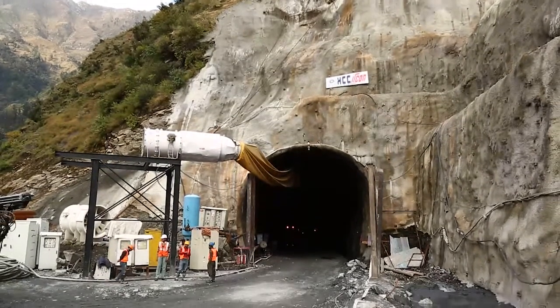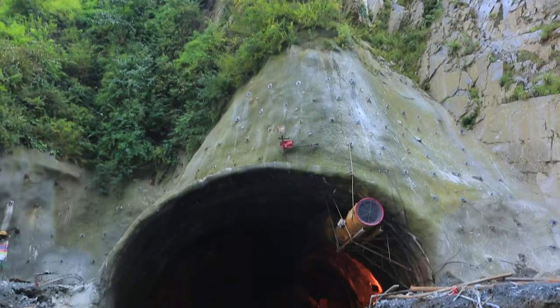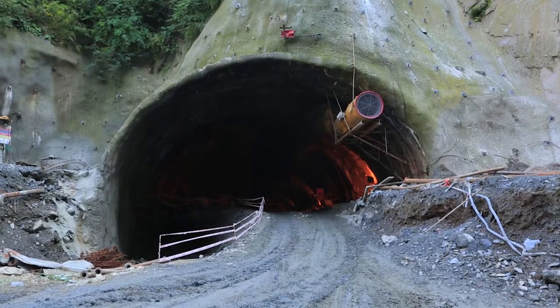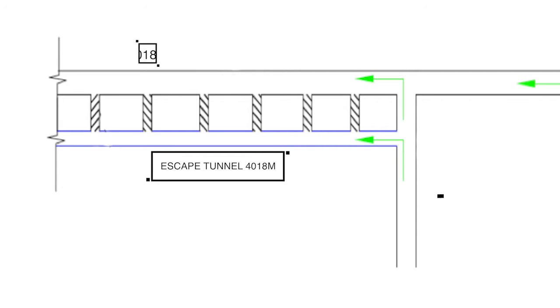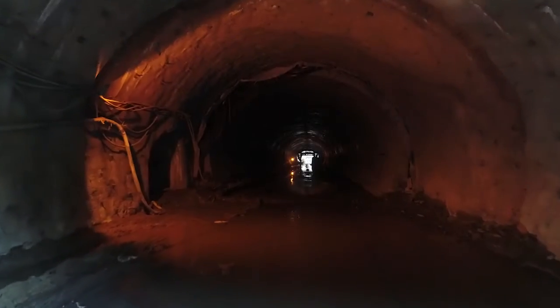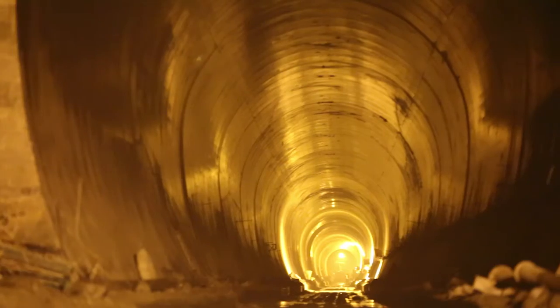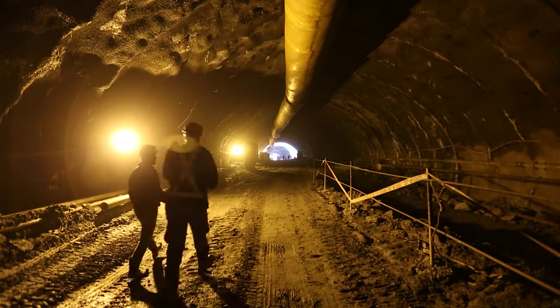T49, having the opening portal at Sumbar near Sangaldan and the exit portal in Arpinchla near Banihal, has been split into two parts, A and B. Part B, from Addit Higni to Arpinchla, has been awarded to Afcons Infra Limited by Ircon International Limited. Tunnel 49 Part B, one of the toughest parts of the long tunnels on USBRL project, will be another engineering feat. Like all other tunnels in this project, the New Austrian Tunnelling Method, NATM, is being adopted for constructing this tunnel.